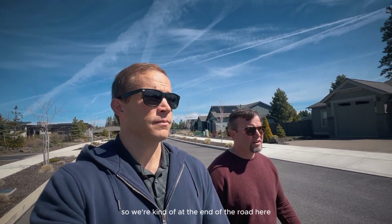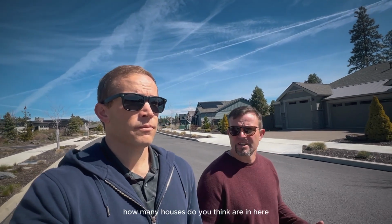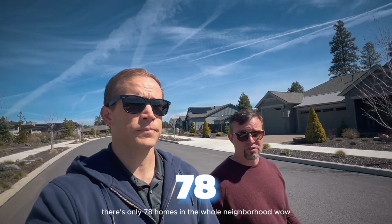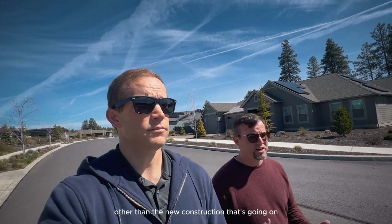Yeah, so we're kind of at the end of the road here. It's not a very big neighborhood. How many houses do you think are in here? 78. Yep. There's only 78 homes in the whole neighborhood. Wow. In this subdivision, yeah. Yeah, so fairly small neighborhood, very quiet. Other than the new construction that's going on right now, it's very peaceful out here.